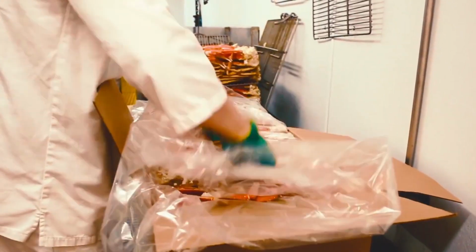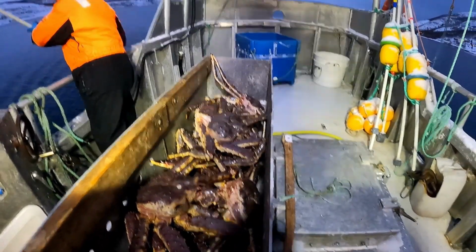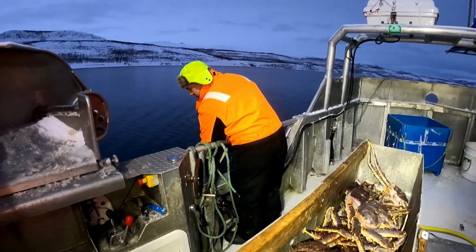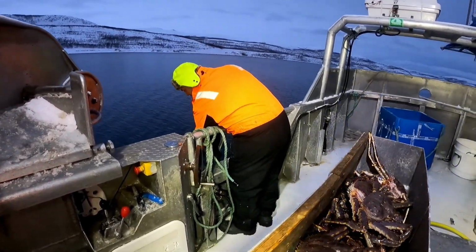In addition to applying environmental protection measures, monitoring and management of king crab fishing also includes implementing detailed monitoring and reporting systems. Fishermen must fully record information about each fishing trip, including the number of crabs harvested.